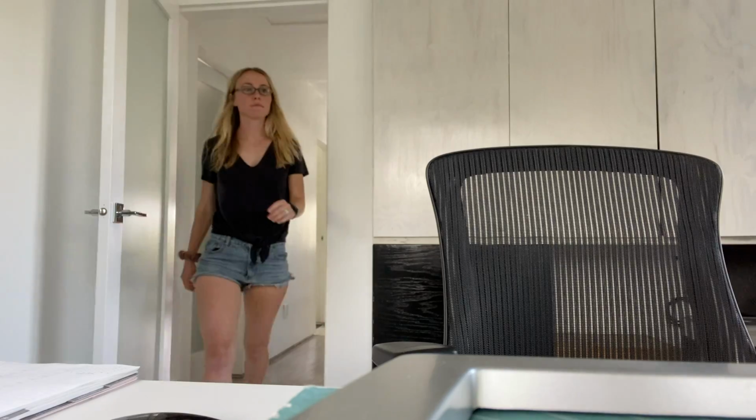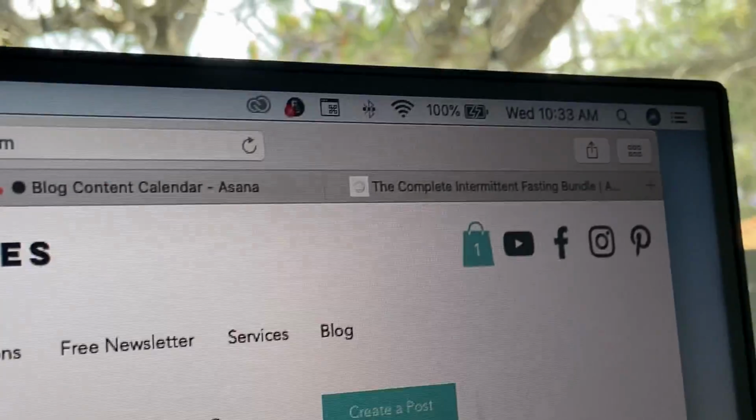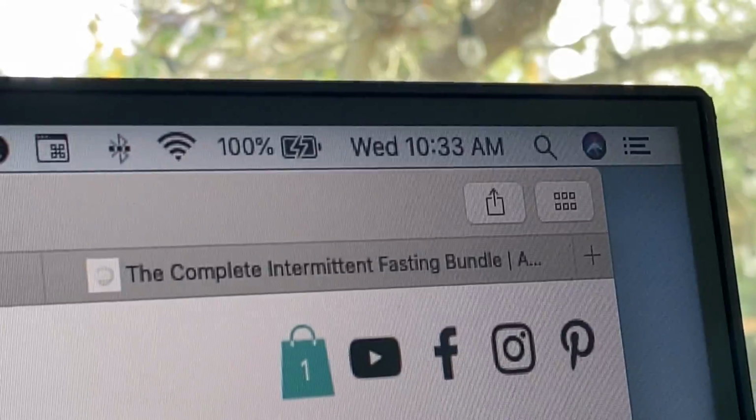So I use a combination of a true fast and fasting mimicking. Then I go to work, meaning a few feet away from my kitchen and into my home office. I'll work for a while, and then around 10:30 a.m. is when I go to break my fast.